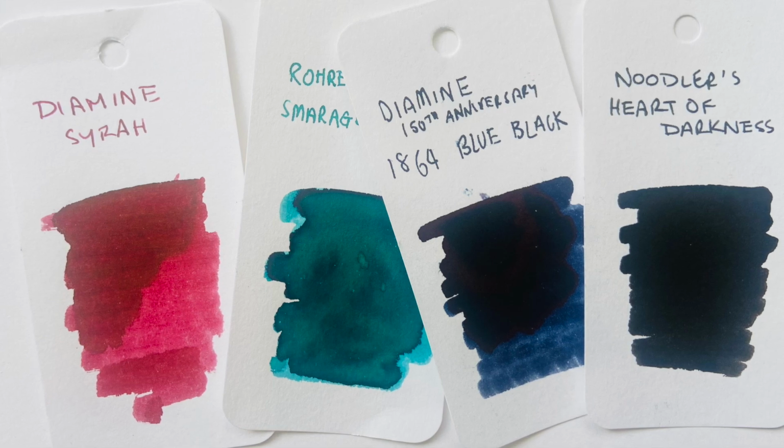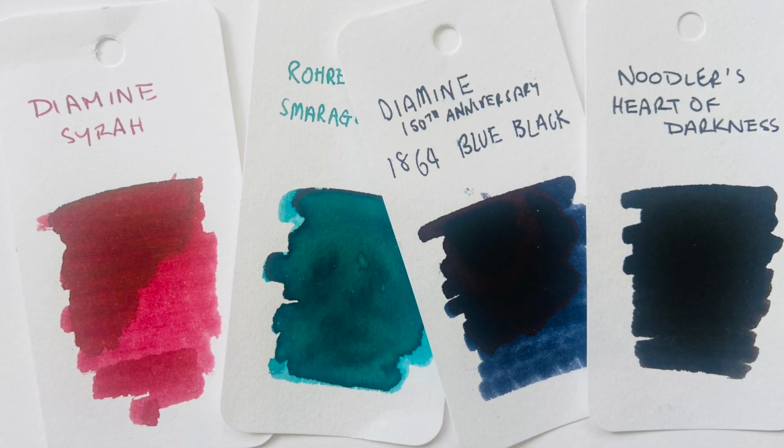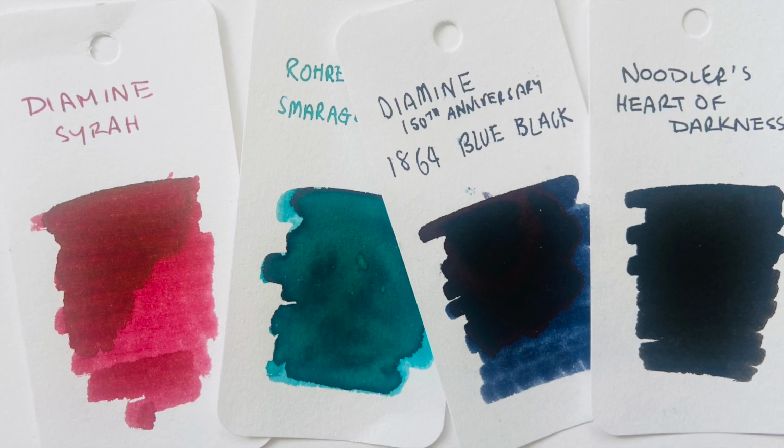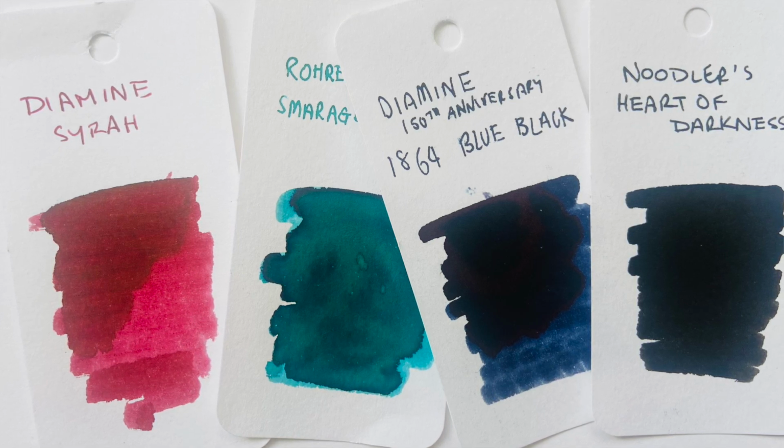There seemed to be this little wave of popularity for Noodler's black inks a few years ago. Things like X-Feather, Heart of Darkness, Borealis Black, and of course, straight up Noodler's black. And none of those were listed, which I found to be rather interesting.